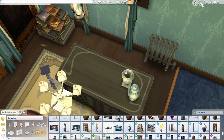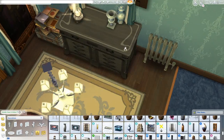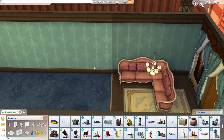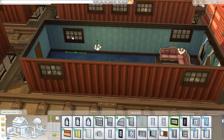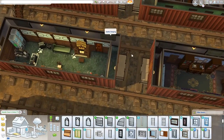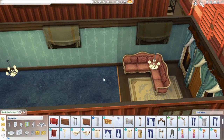I'm actually kind of surprised that we don't see more radiators in the game, but maybe it's a fire hazard. I don't know. It's certainly a possibility. Couple of books, because Lori, who likes to hang out in this car, loves reading romance novels. Ends up being kind of a fun little subplot in the game related to those romance novels.